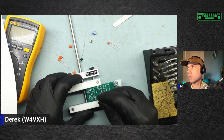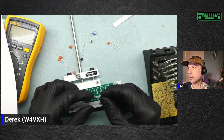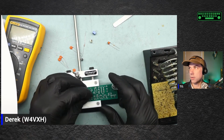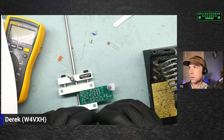So I'll start with the transistors first. So these obviously have to be the right polarity. Pop this guy in at the same time.